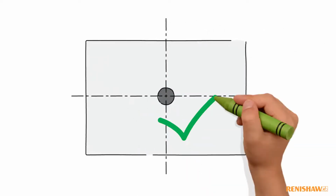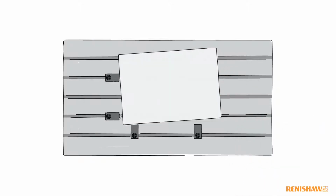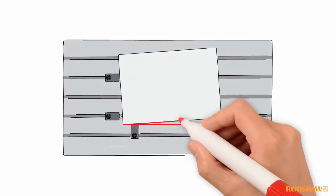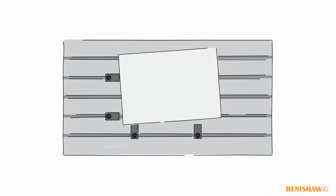Here is an example of a part we produce. Before we introduced the Renishaw probing system, our material was positioned on the machine bed and located using a fixture. However, it was sometimes misaligned due to the presence of swarf or debris.